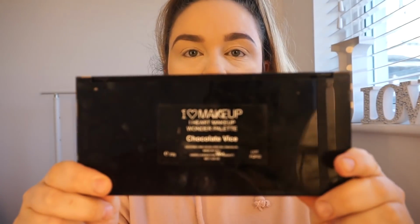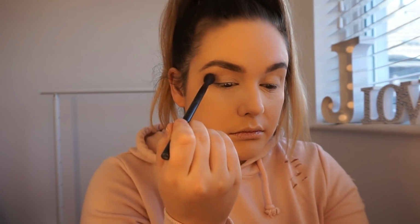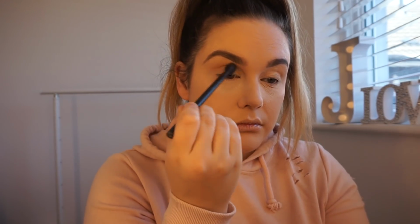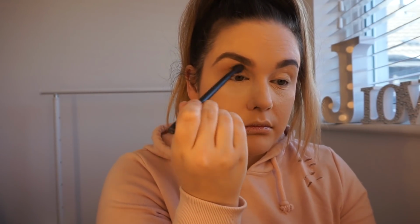So next step, I just go in with the Chocolate Bites palette from I Love Makeup, and I just use this shade as a transition shade. Just put that on my eyes. I'm applying this with a fluffy NYX brush. I really like this palette. It's another recent favourite of mine. I've only just been using it recently, and I just pick this up every day because the colours that I'm using in this look are just nice simple colours and I really like them.